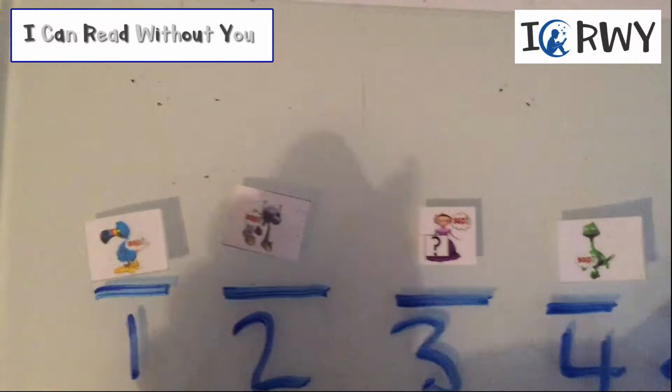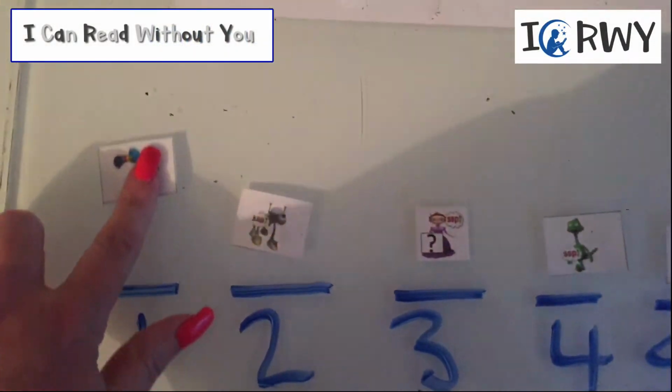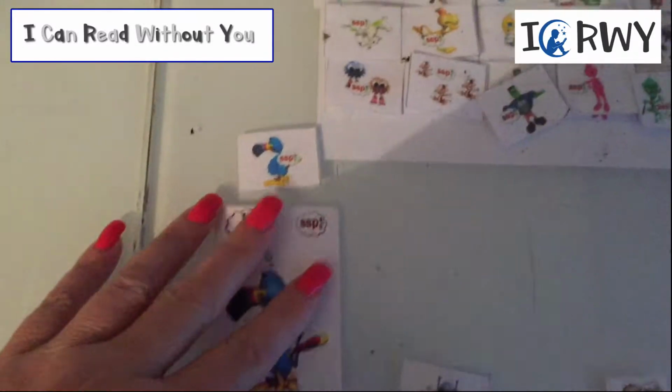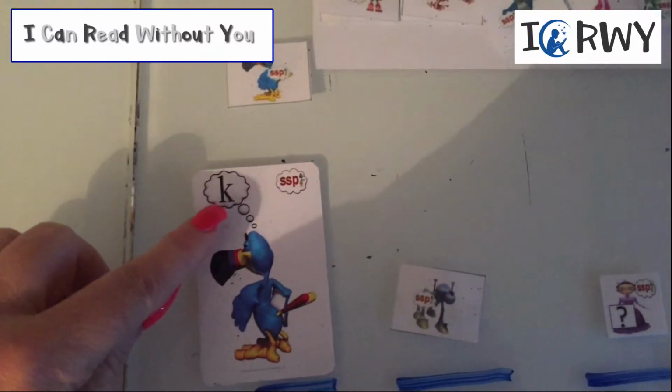Now, if you're then looking it up, you will see the phonetic symbols. Can you see the phonetic symbols? If you look it up, they will link with, let me show you the monsters. This is why it's so important to come to training and find out about the phonetic symbols. People think coming to the new I Can Read Without You training is just about teaching your child to read and spell before they start school. It's not. It's understanding how to check the mapping of phonemes to graphemes.